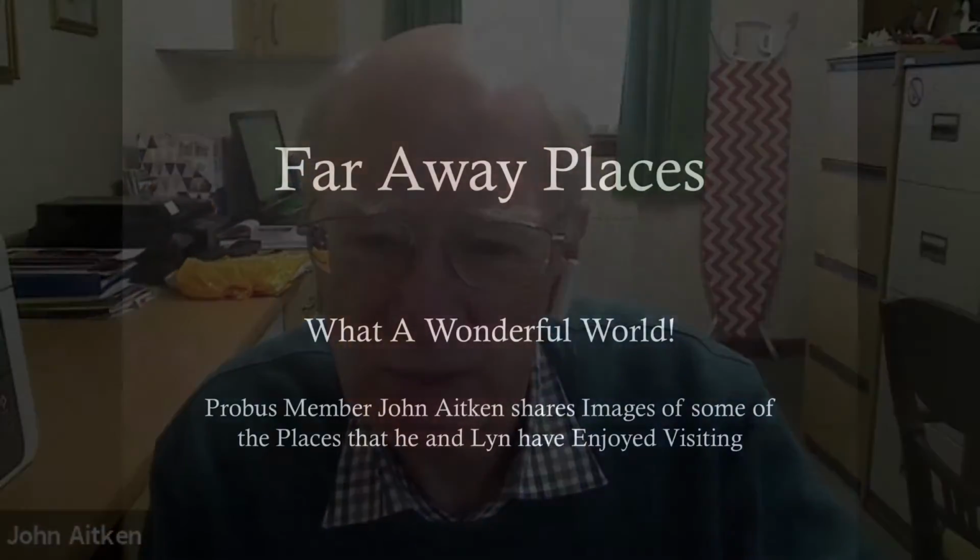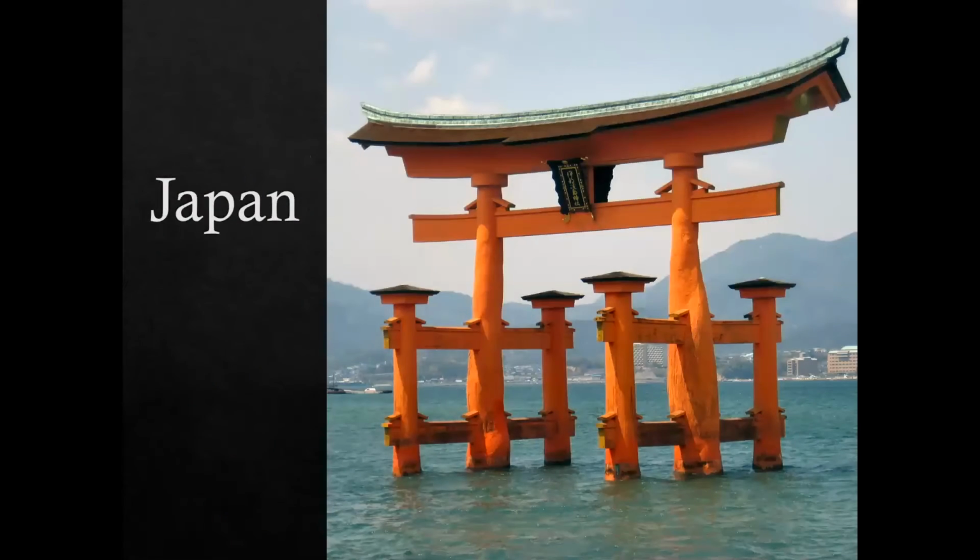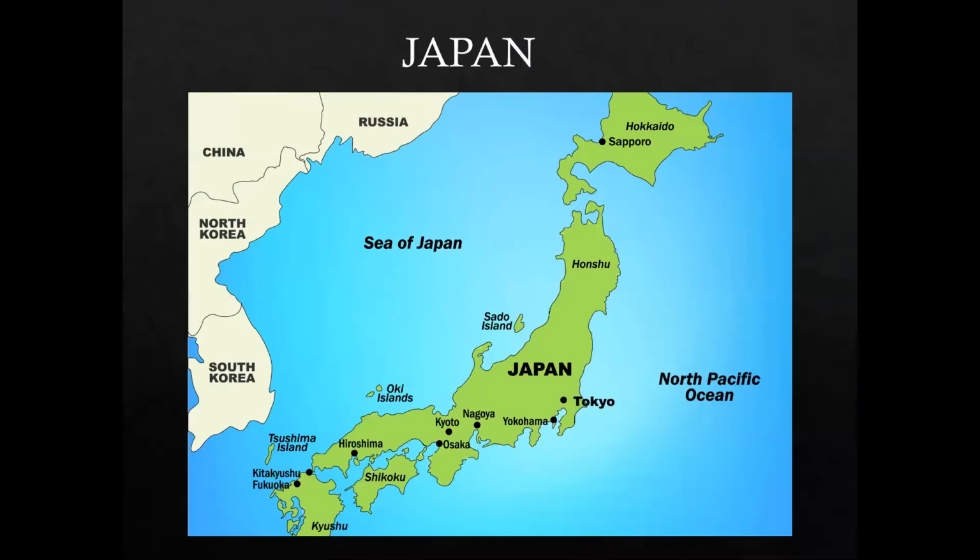Anyway, off to Japan. A very Japanese picture to start off with. They have these gates on temples, and they call them torii, and that particular one is in the sea when the tide is in. So that's on the island of Miyajima. We'll come to that later on.